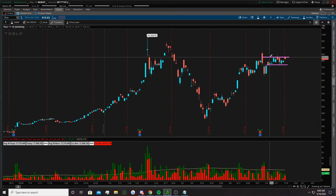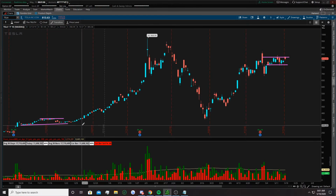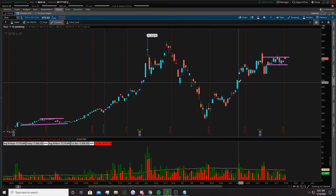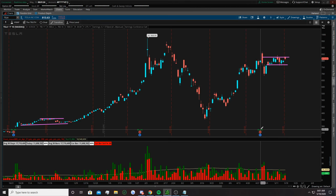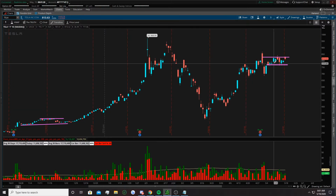Let's try and find another time Tesla's done it that long. It's pretty tight right here. But you see all that consolidation led to a bigger move. Market related, recovery, strong numbers, good earnings.